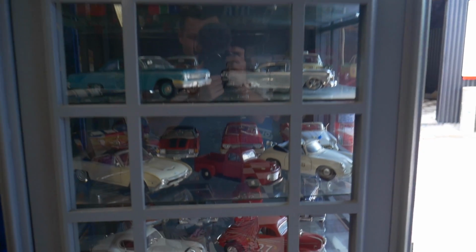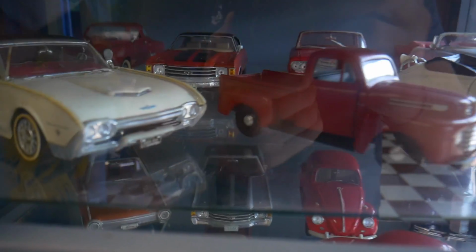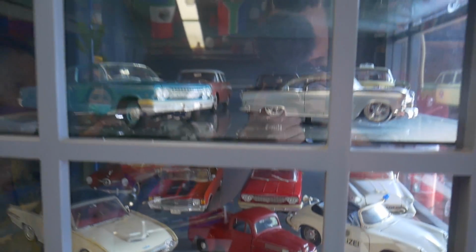Alright, they also have this small version of the car. Yeah, the models. Anyway, check this out. All this is the warehouse where they store the cars. It's quite a big place, so cool.